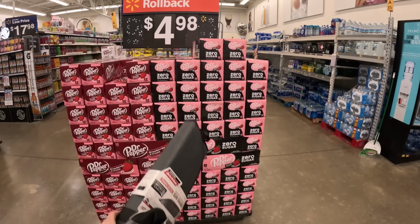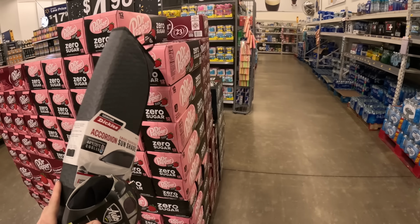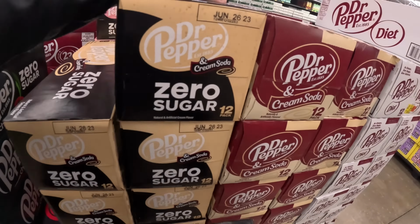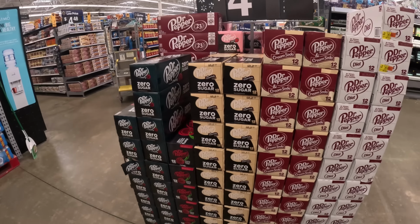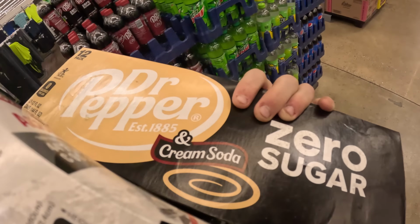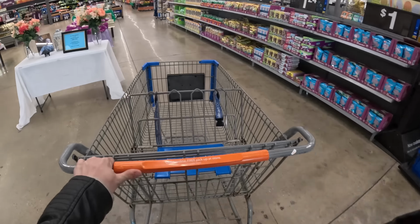This is sad. They've got all of this Dr Pepper on sale for less than $5. And I know exactly why. It's because it tastes bad. Actually, they've got that zero sugar cream soda one. This is great. Less than $5, holy shit. It's a deal. I don't have enough arms for this. I'm gonna go get a cart and get more of this. See, even the Coca-Cola is $8. This is such a steal. Okay, we're just gonna put this stuff down here while I go get a cart.